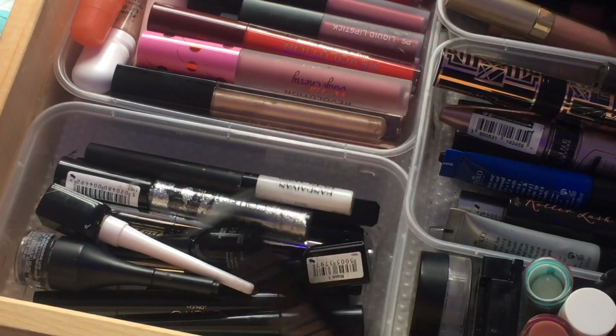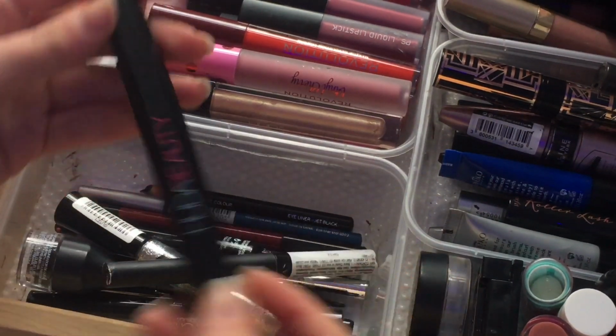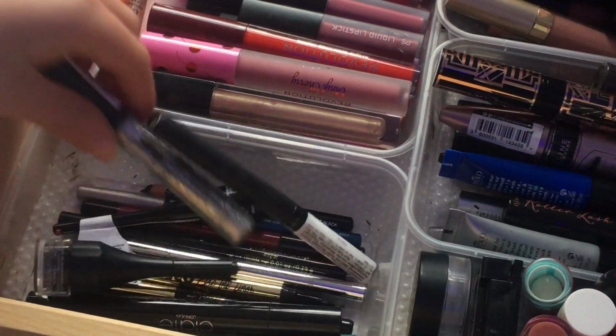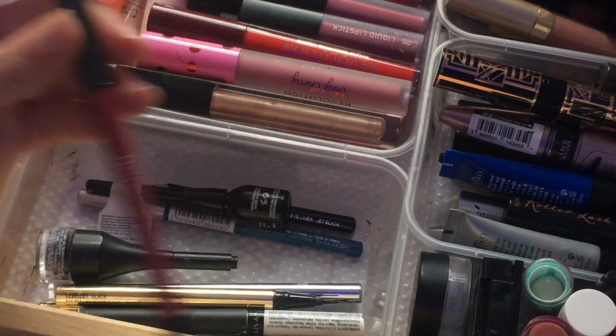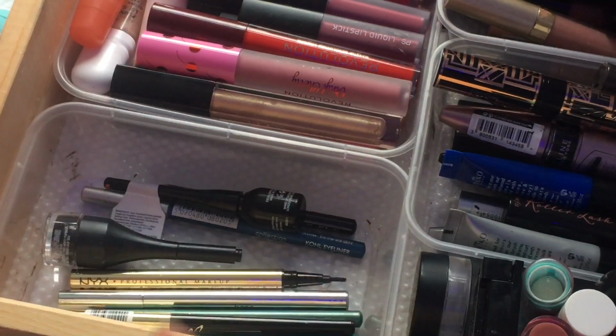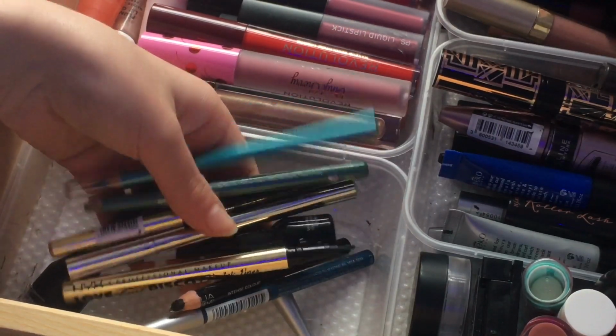I have a Benefit one, I've got some Collection ones. I got this Huda Beauty one. This is beautiful, I love it. Got this Ciate one, this Stila one, and this Revolution Pro one. A white one as well. But yeah, I've got a bit too many and they're all pretty random.